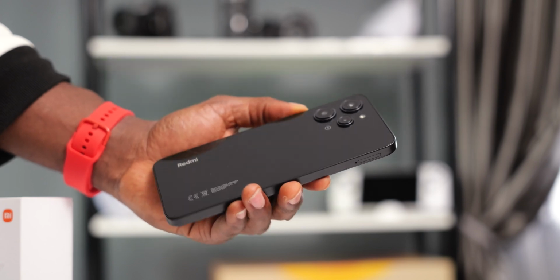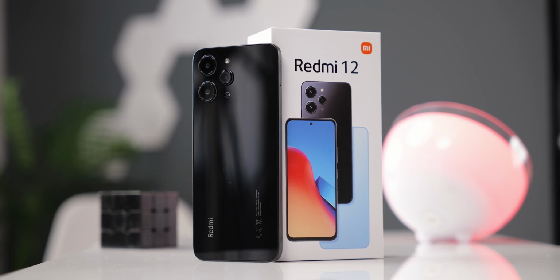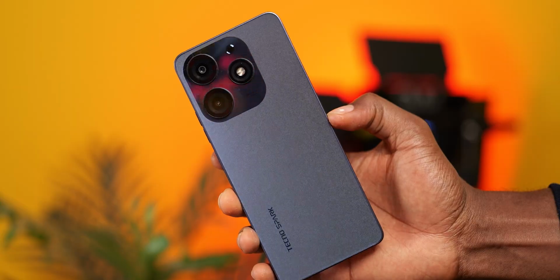I look at the Redmi 12 and all I see is a familiarity, not just in design, but also every specification except for one or two. It is a replica of the Tecno Spark 10 Pro, spec for spec in almost every way.